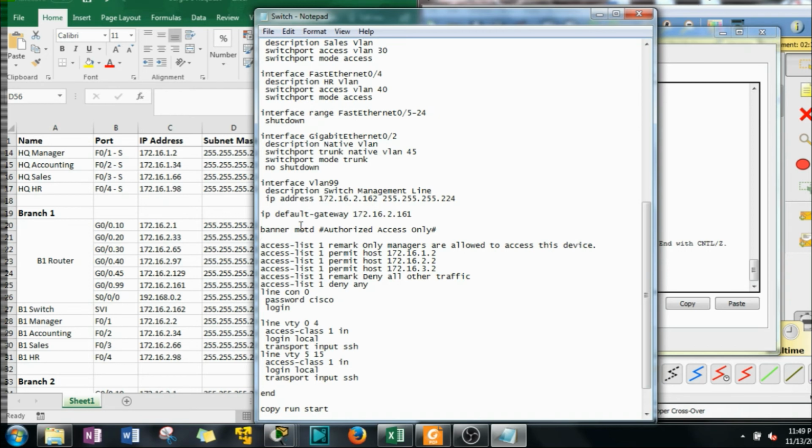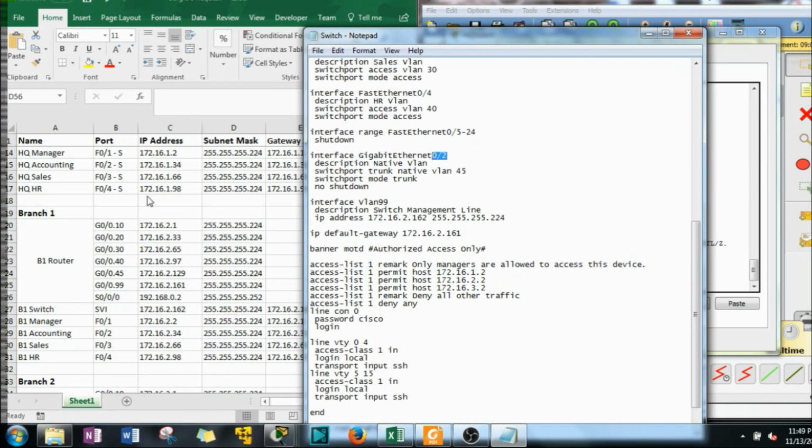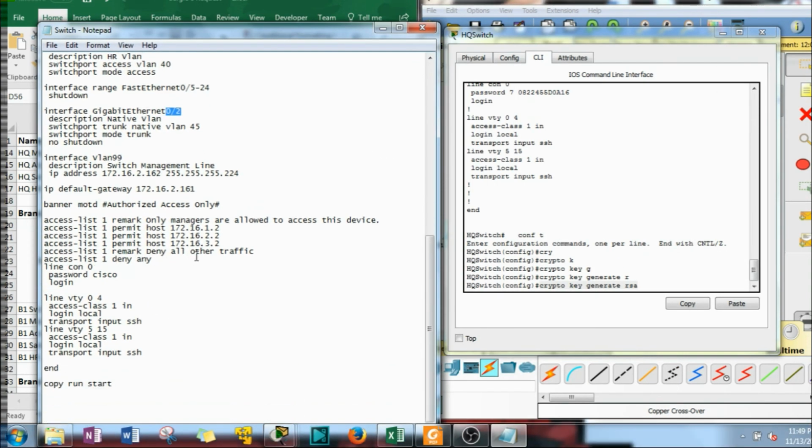So just as a side note, I don't know if I explained this earlier or not, so I'm going to do that now. Make sure that if you're going to hook up your switches, it's from Gigabit Ethernet 0/2 up to the 0/0 interface on the router. I don't remember saying that or not, but there you go. Now you know. Okay, so the rest of this is valid. I think that's all we're going to need.